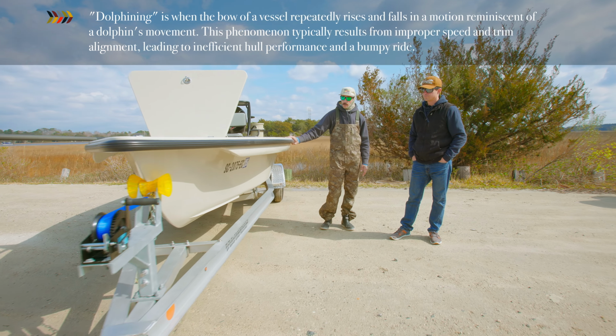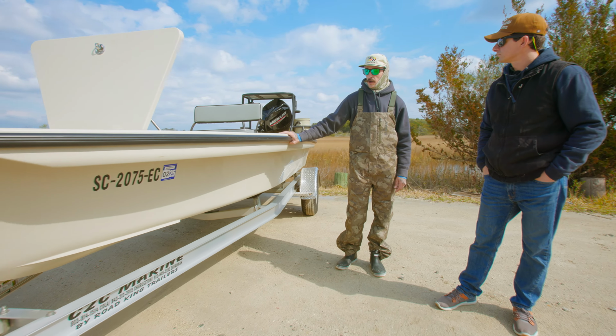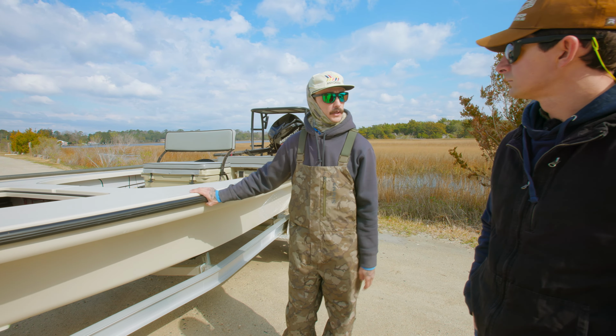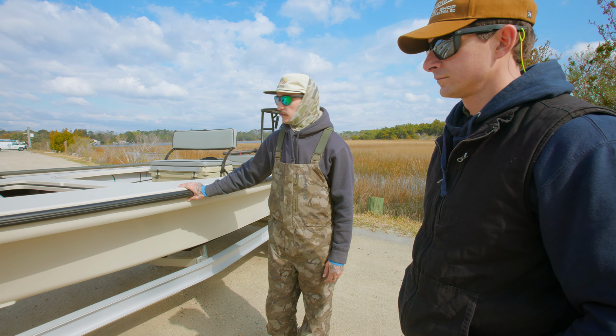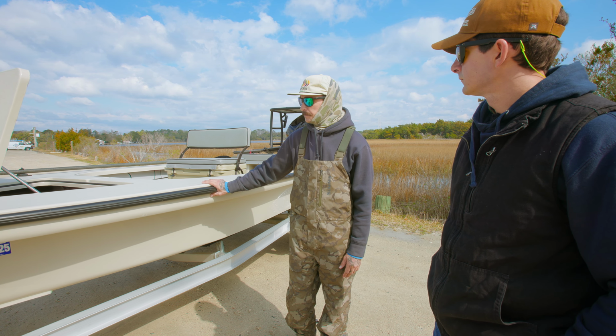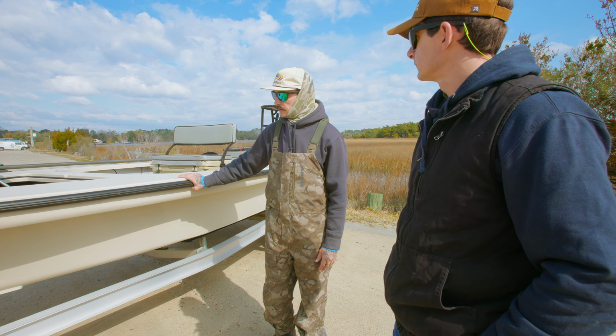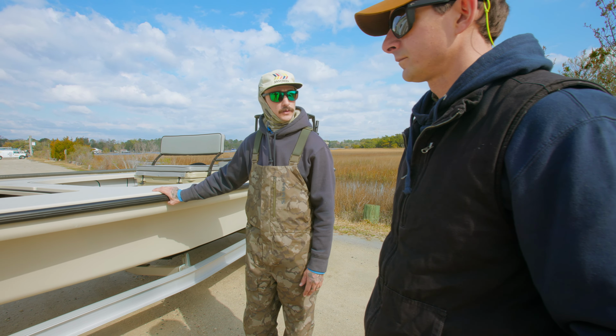One thing that you might want trim tabs for is if you're trying to run long distances skinny. They help you keep the back end up a little bit, but out here in Charleston, we don't do too much of that. I can run in less than a foot of water, and it's still very comfortable, and I haven't had any problems with that.